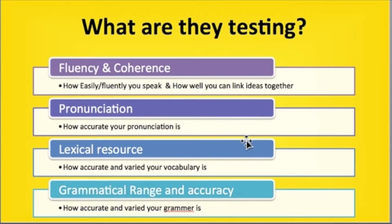Lexical resource. What this means is they will be testing how accurate and varied your vocabulary is, which means if you're using big words, make sure you're using them in the correct way. Try to avoid simpler words like good and bad and increase them to a wider range of words.